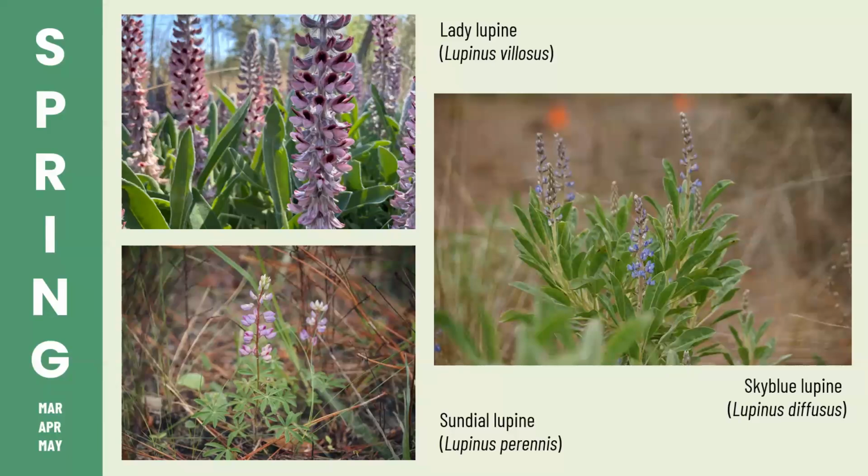We found it before it started blooming, because you have to look pretty close, but you can tell it has a very distinctive leaf shape, especially compared to the other two. But it is also much smaller. In general, you could say it's a little less robust, although some of the plants do get larger and spread, but flower size and leaf size is a little smaller than the other two.